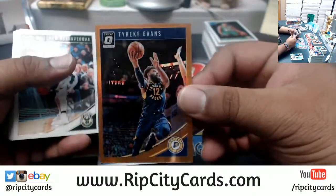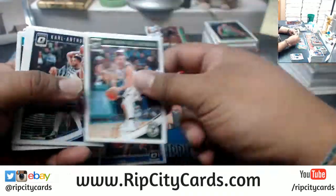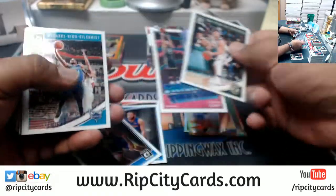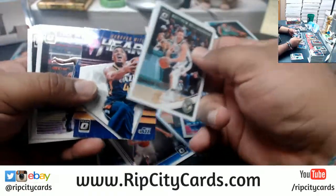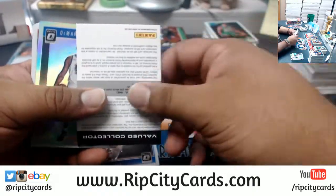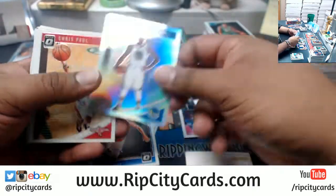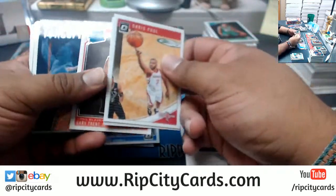Tyree Evans, Pacers 29. Man, I remember that guy. He was a rookie putting up 20 points a game. What happened, man? I thought he was going to be a stud. Ooh, we got a redemption here. Save that for last. That could be a big time hit. We will see.